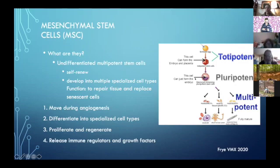If you look at my little diagram over here, there are many different types of stem cells. Totipotent stem cells can fertilize an egg and create a placenta, form an embryo, things like that. Pluripotent cells just form the embryo, and then multipotent stem cells are kind of everywhere in your body, and they can become different types of tissues, but not infinite types of tissues. There are certain things they can become.